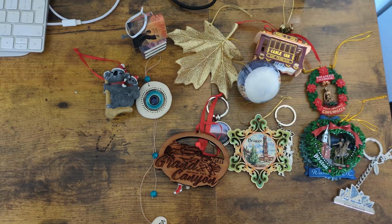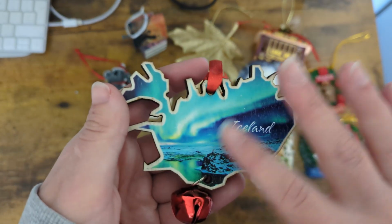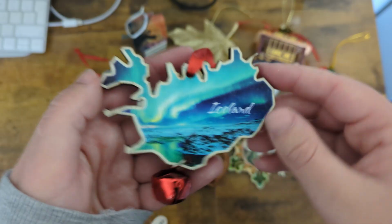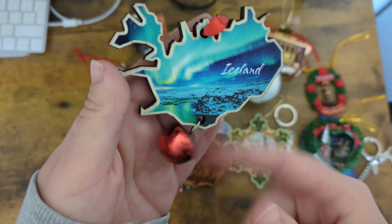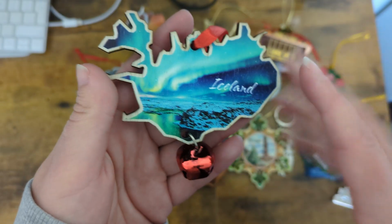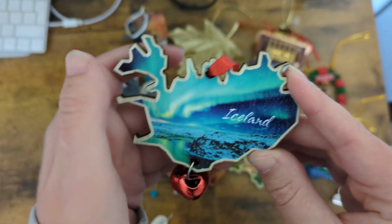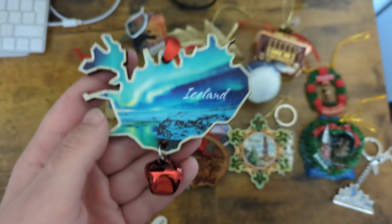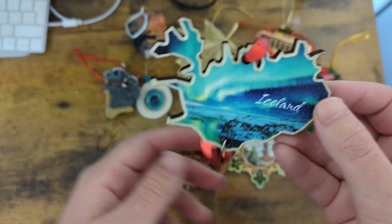Then at the beginning of 2024, I went to Iceland. So I really like this because obviously it's the shape of the country, and it's got the little bell on it and the Northern Lights. I didn't actually get to see the Northern Lights when I went. It was too cloudy, but I like that, I'm close to it here with the design on there.